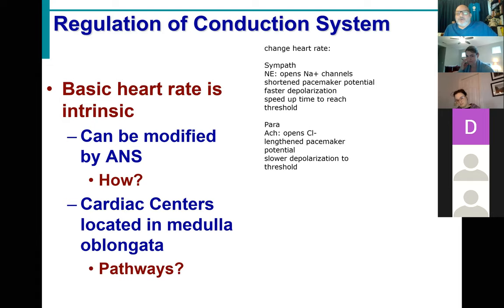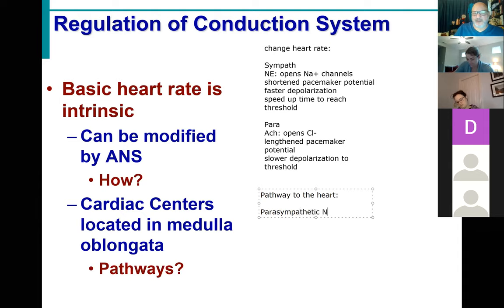So let's talk about the pathways. The cardiovascular centers, the cardiac centers that regulate the heart rate via the sympathetic and parasympathetic nervous systems, both start basically in the medulla oblongata. So let's start easy. What is the pathway to the heart for the parasympathetic nervous system? The vagus nerve. There we go.